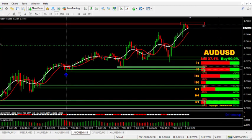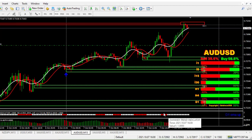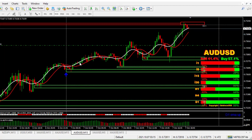And here is another one. We have AUD USD, and the EMA is up, and that's why we still have this buy running. So this is how to use this strategy. Once you check this, then look for buy setups with this other indicator. Once they're in agreement, just take your trade in the direction of the daily EMA.